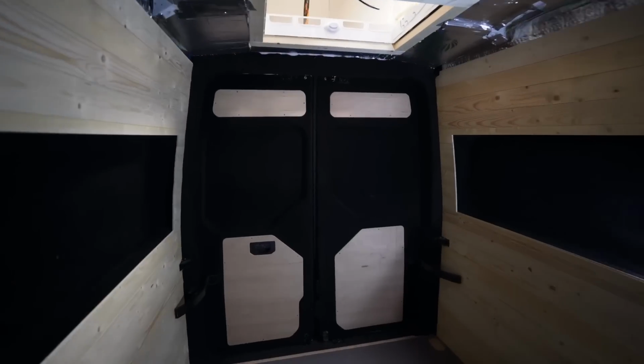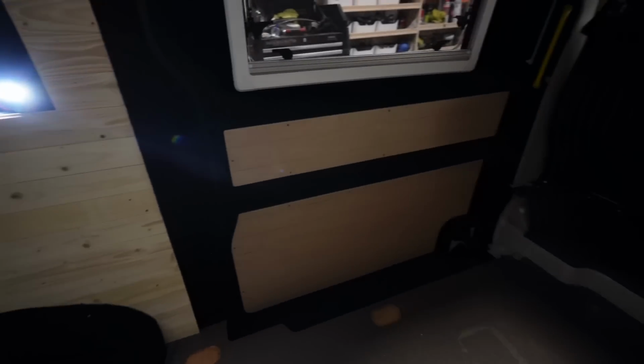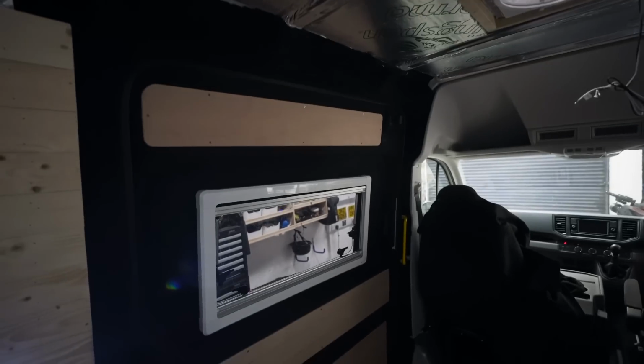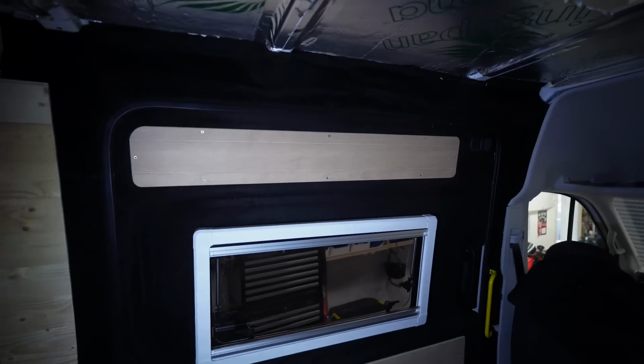Right, so as you've seen, the wheel carrier is on now, and so are the door cards on the sliding door and on the back doors. Put a light on because somebody said in the comments you need some more light in there so we can see the detail. There you go. Is that good enough for you?